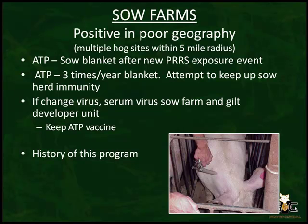The sow farms that are positive, that we went through the GDU and we gave them their specific virus, they're managed that way because we've talked about it. We expect them to break at least once a year, and they do. And when they do, now we have to decide what to do with them. And what we've been doing with them is that when they break, we go in and we blanket the farm with ATP. Some of those farms are still on a multiple times a year ATP program where we just go in and inject those sows.